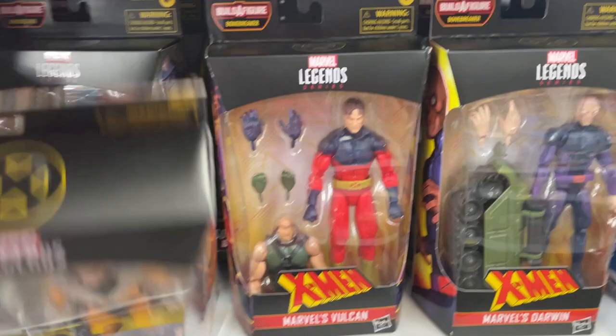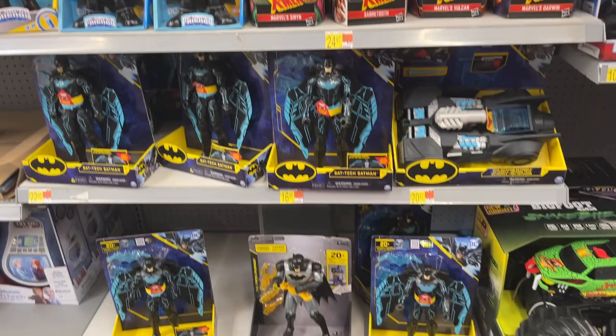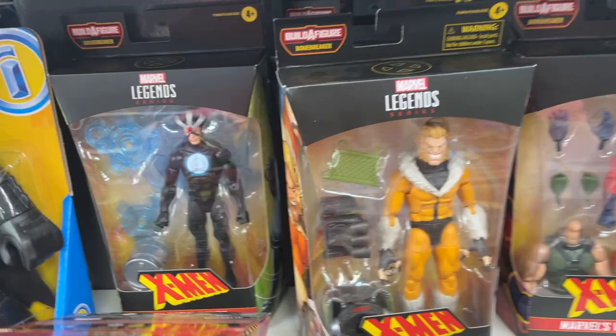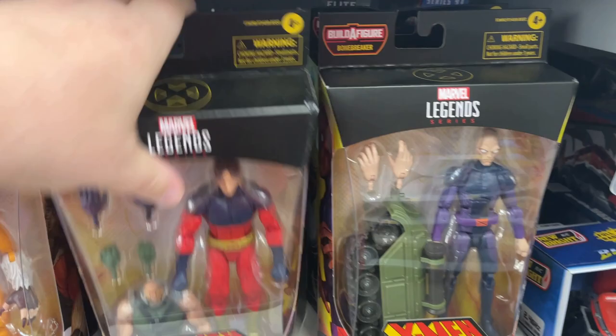I don't know why this happens, but seems like they always have this little spot. The Marvel Legends could have totally been in the aisle, but we got all of the different X-Men. We got General Zod, which I scooped up for that head sculpt. Definitely a good head sculpt. And then we got a Batman here. So yeah, definitely look around.